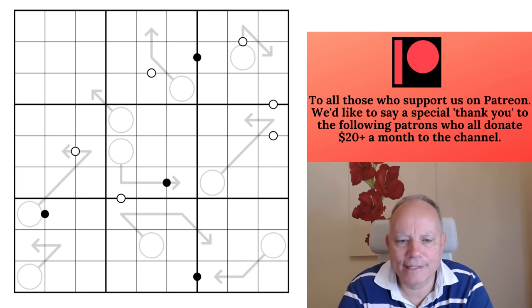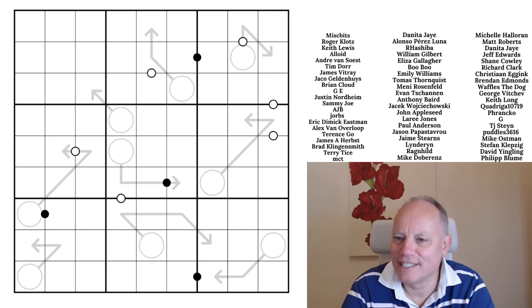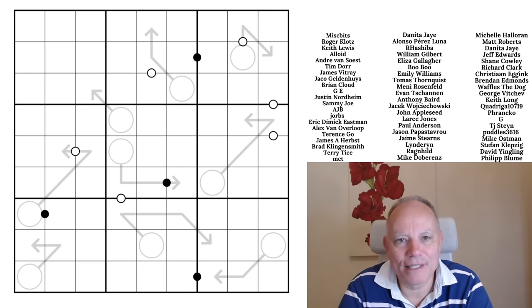Special cell that has a negative constraint in it. Looking forward to giving this a go, but it's been recommended to us. Good puzzle, apparently, so I'm looking forward to giving it a try. And I like negative constraints to an extent, although they do mess with your head sometimes. We'll see how much that happens today.